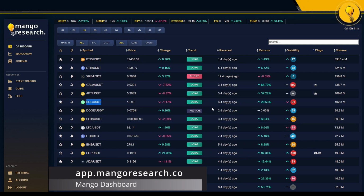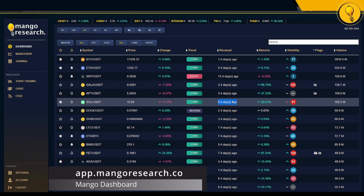How about the daily? What's happening on the daily? Daily Solana, yes, we have an established uptrend. I'm sure we can all agree with that. Solana is looking absolutely beautiful. We got a bullish signal on this 6 days ago. If you caught a trade based on when the dashboard gave you a signal, you're already up by a good 20%. But please take note of the volatility, guys.